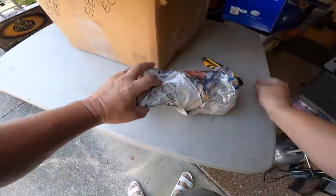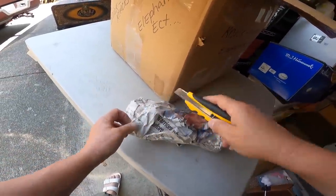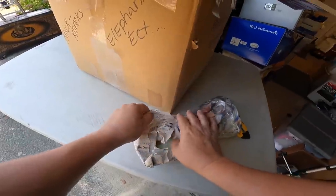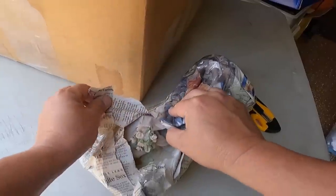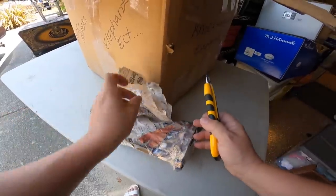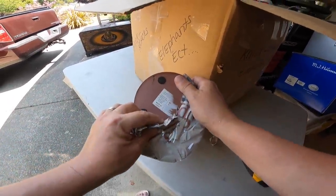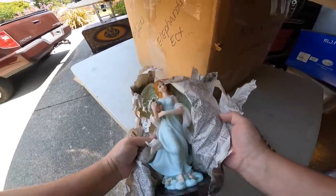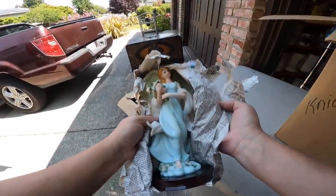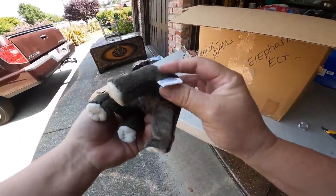Okay, now we're going on a different level here. We've got newspaper wrapping and tape. So it takes a lot longer to open, but... Ooh, what the heck? What's this? Let's look at that base. It's all about the base. Made in China. No. I thought maybe it was Yadro or something, but negative. That is a negative. Oh, but here, we got a Beanie Baby.